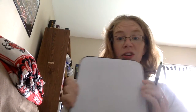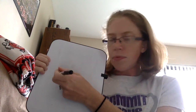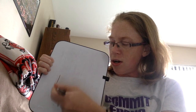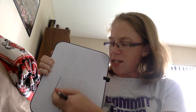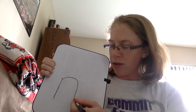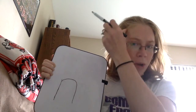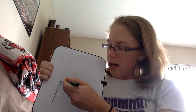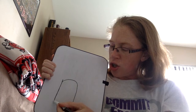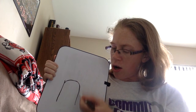Lowercase n is a little bit trickier. You still have to make my line down first, but it's only up to the middle. Down, trace back up, almost to the top of the letter. There's my little curve and my little line. Let's try that again. I'm not picking up my marker. Watch me again. Little line down, trace back up, round and back down.